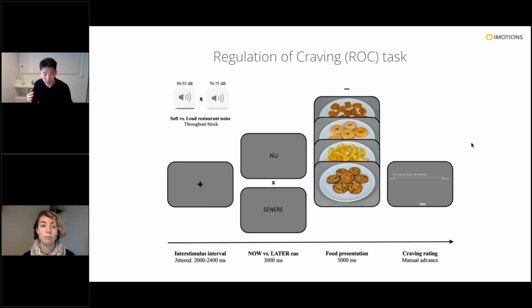As you can see, each participant went through two experimental conditions of the experiment, one with loud ambient restaurant noise and one with soft noise. And then, as the picture illustrates, for one trial, they were exposed to either, this is of course in Danish, so it may not make sense, a now or later cue.